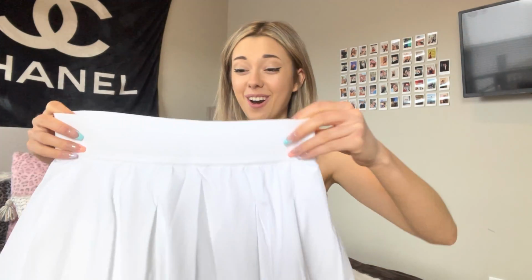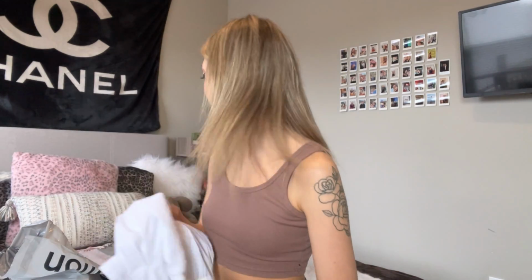The material's really weird. It feels almost like a dress shirt. And the band's really weird. It feels like a seat belt. So weird. Not the material I was expecting. The outfits are unlimited with this, you know? You can do so much with a white tennis skirt.